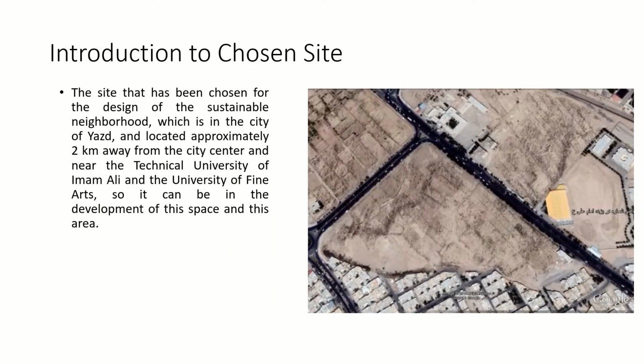The site that has been chosen for the design of the sustainable neighborhood is in the city of Yazd, located approximately 2 km away from the city center, near the Technical University of Imamali and the University of Fine Arts.